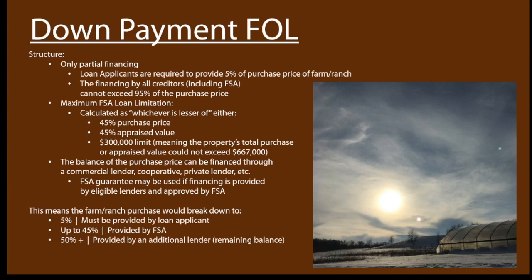The rest of the balance can then be financed through the commercial lender, again, a cooperative, a private lender, whoever you might be able to finance through. And if you're having a hard time finding that additional financing, it's possible that FSA would guarantee the other portion of the loan. There are some restrictions behind that or some hoops to jump through, so you'd want to work closely with your FSA loan officer, but it is an opportunity if you need it.